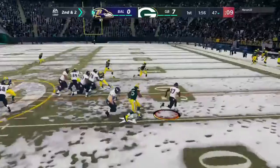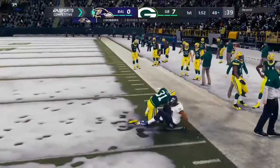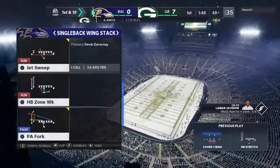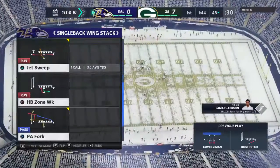On 2nd down, a run with Dobbins. And he'll be brought down at the 48-yard line. A gain of 5, good enough for the 1st down. A couple of nice carries back-to-back here, establishing the ground game a bit. Yeah, these aren't bare-bones runs now.